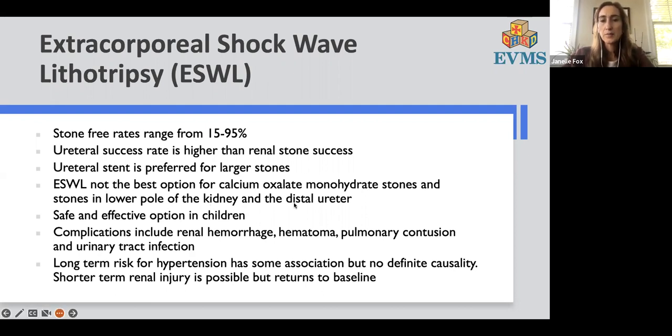ESWL is probably not the best option for really, really hard, dense calcium oxalate monohydrate stones. So these are going to be like your near 1,000 Hounsfield unit stones, especially lower pole of kidney, distal ureter. It is safe and effective for children. That's been shown. I have personally seen a slightly higher perinephric hematoma rate in the younger kiddos, but not so much the teens and the postpubertal kids.